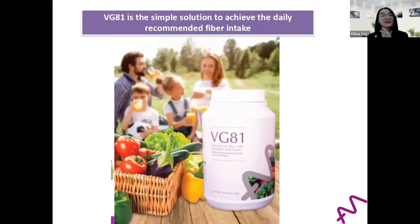Never mind if you are lacking fiber in your daily diet, just like me, because you can take VG81. VG81 is a simple fiber intake for you. So this one, can you see? Can you see here? This one, yeah, VG81.